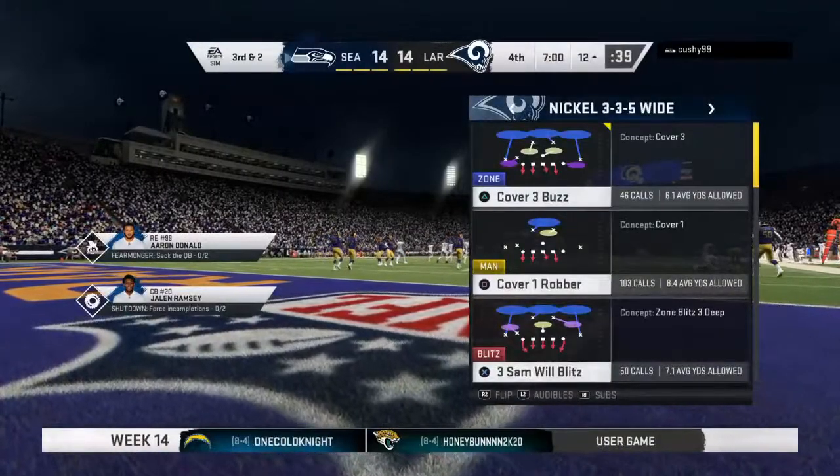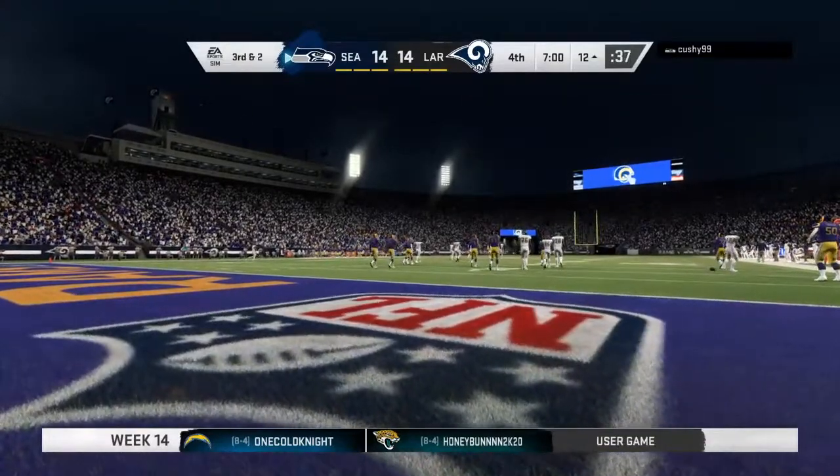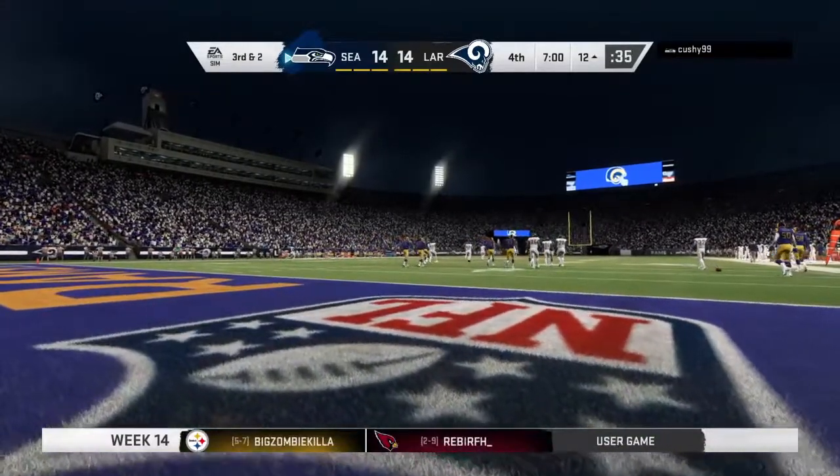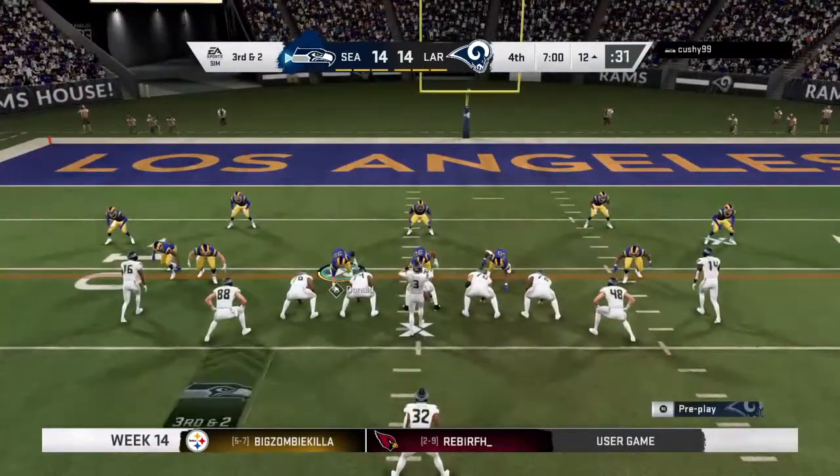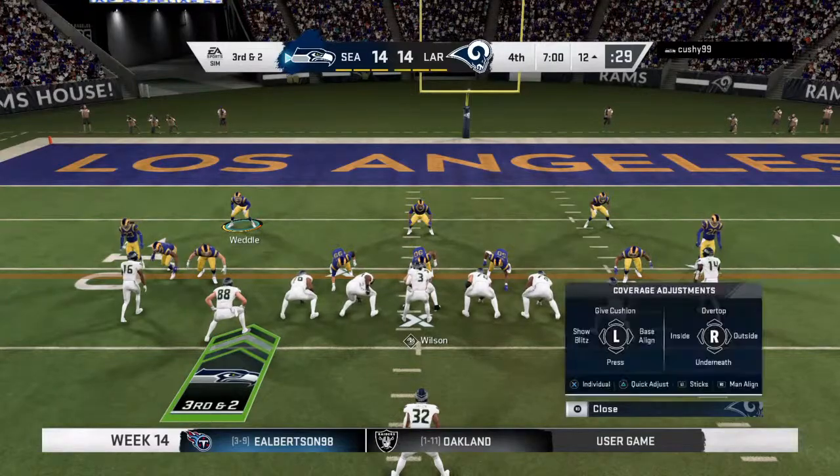Back now in Los Angeles. All even as we get ready to start the 4th. Back now in Los Angeles. All square, 14 apiece to score as we get ready for the 4th quarter.